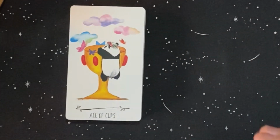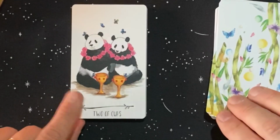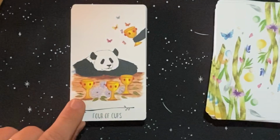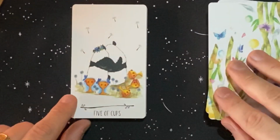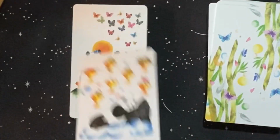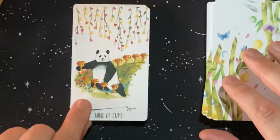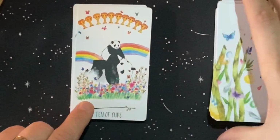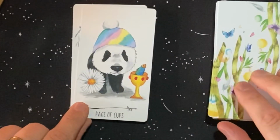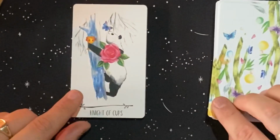Beautiful Ace of Cups. Really colourful. Look at these clouds. Oh, our 2 of Cups. The happy celebratory times for the 3. We have 7. These are so beautiful. Look at all the colours. I think the cups happens to be my favourite suit so far. There's just such abundance of nature and colour. I love the pages. We've got the little fish in the cup for the page of cups. Look at his little pom-pom hat. Knight.